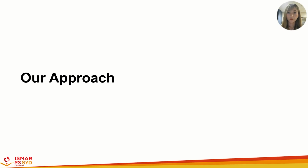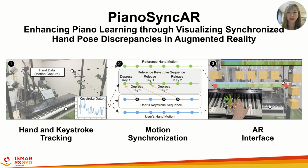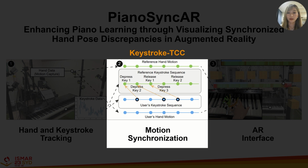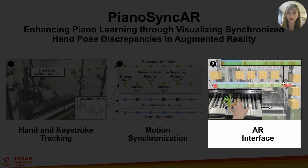As for the approach, our PianoSyncAR can enhance piano learning through visualizing synchronized hand pose discrepancies in augmented reality. And here's a detailed look at our system architecture. So at first, the hand and keystroke tracking system captures the user's hand posture data and keystroke data in a piano performance. Next, because the users and references data might be different in timing and speed, synchronization is crucial to obtain meaningful discrepancies. And then this data is fed into our custom neural network, keystroke TCC, which can produce aligned performing motion data. Hand pose discrepancies are then finally visualized in the AR world to help piano learning.